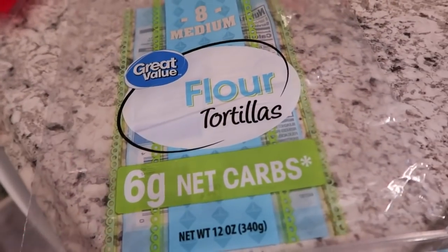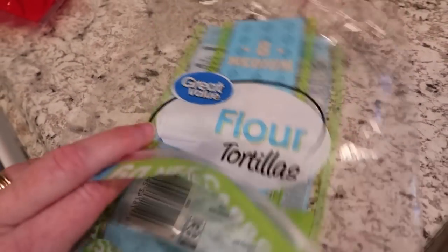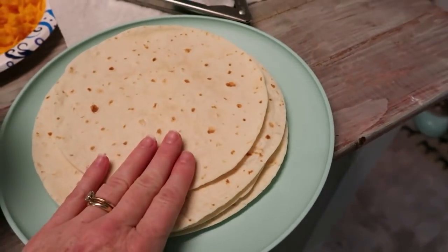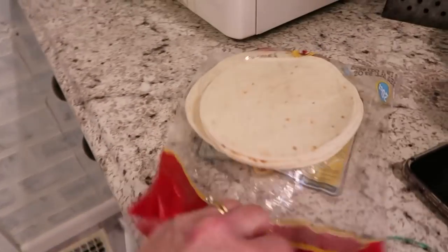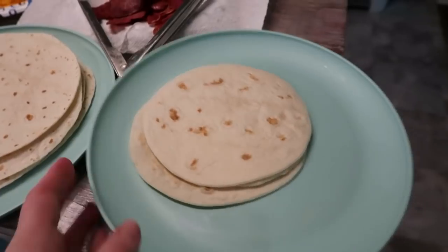They're 6 net carbs, which is less than regular tortillas, so I'm gonna use these for me. I think I have 6 left, so I'm probably gonna have one tonight, and then I'll make the rest and freeze them, and then I'm just using regular tortillas for Marion. We're gonna have them for dinner and then freeze the rest. But the recipe, I'll link the recipe down below that I'm using. I'm not really using it, just kind of getting some ideas.